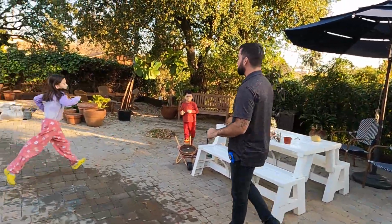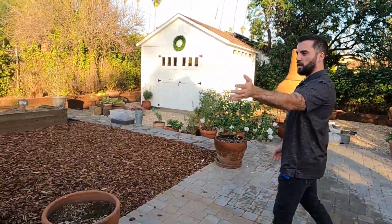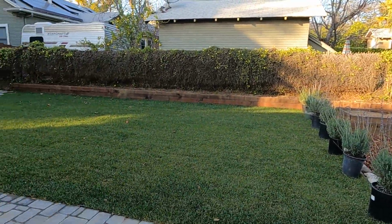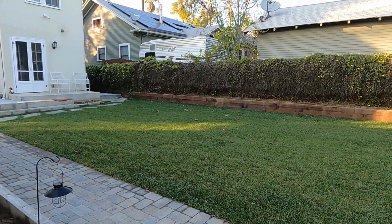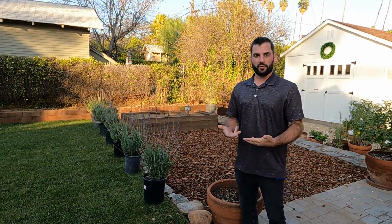Interlocking pavers. And so we have this RTF sod like we usually do. Great for any lawn. It patches itself. It's a fescue, so it's a year-round green grass. It doesn't go dormant in the winter.